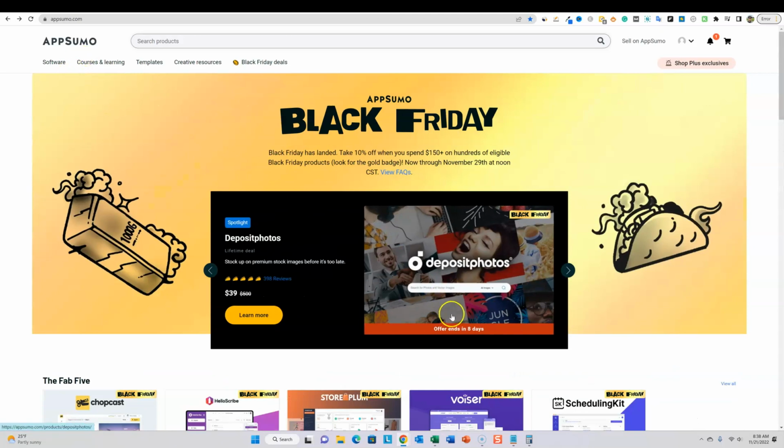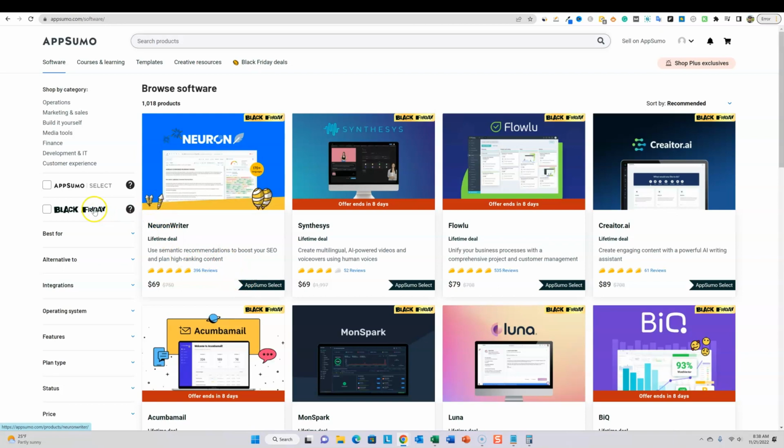And then what you can really do is just come over here to the software section. And there's obviously going to be a place that we can go and look at Black Friday. We'll do that in just a sec. But what I like to do is go and you can see the software that's just freshly gotten loaded into Appsumo.